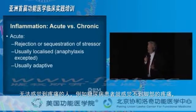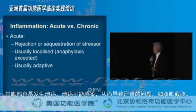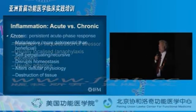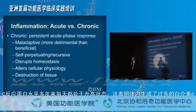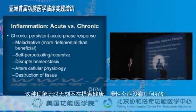People that cannot feel pain, such as diabetics, who cannot feel pain in their feet, are prone to getting ulcers in their feet. And those ulcers can get infected, which can lead to serious problems such as amputation of the foot. So we need all of these things with acute inflammation. That's why it's considered to be adaptive. It's a good thing. In contrast, chronic inflammation, where these cytokines are being made all the time, where C-reactive protein is elevated day in, day out for years, indicating overproduction of interleukin-6. This is always detrimental. There is nothing beneficial about chronic inflammation.